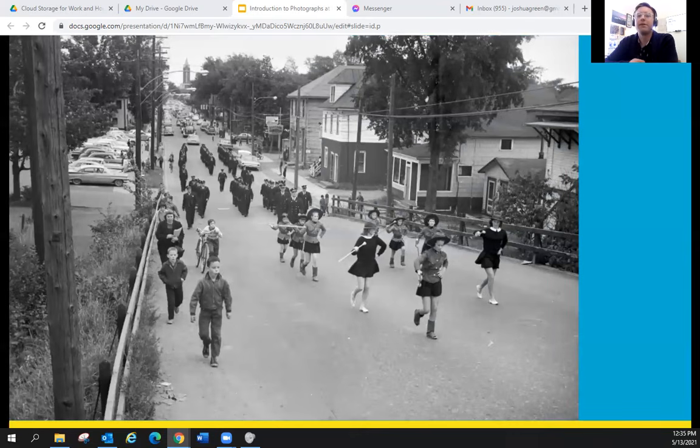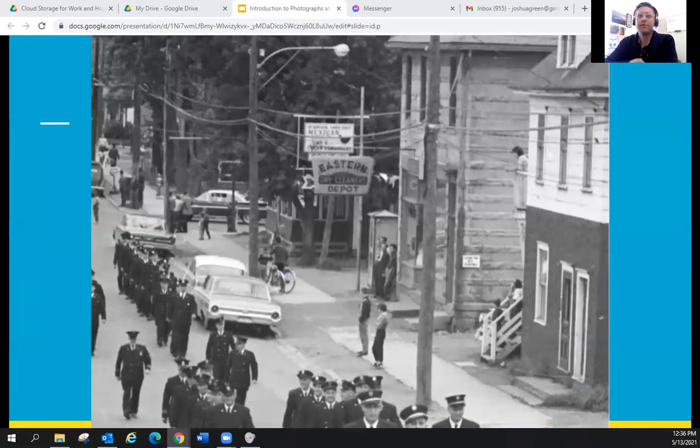This is from September of 1962, September 22nd. This is one of my favorite Moncton photos from this period. It's a great slice of life shot. It's a fireman's parade to celebrate the opening of their new station. Confusingly, O'Brien's Takeout on the far back on the right-hand side is offering Mexican fare, right next to the Eastern Dry Cleaners, it's called.